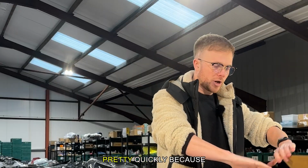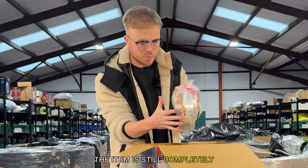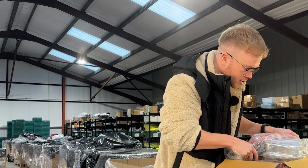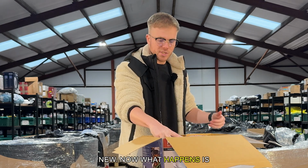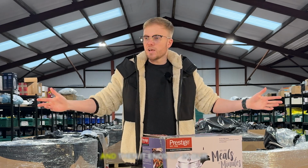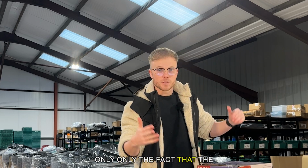You can usually tell pretty quickly because things will still be wrapped up. Just like this, we can see the item is still completely wrapped up in the original packaging. Again here, the item is completely wrapped up. So we're going to assume that this item is basically new. Sometimes people just return it because they bought the wrong size or the wrong colour, and then it ends up in our warehouse. So there we go, this one is pretty much new, only the box has been damaged a little bit.